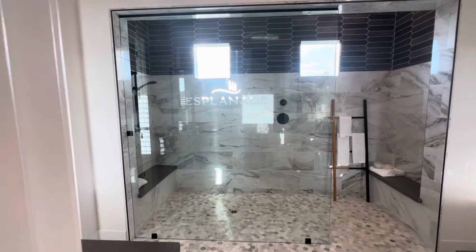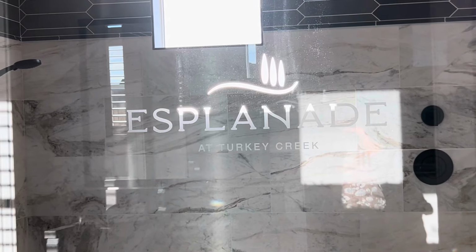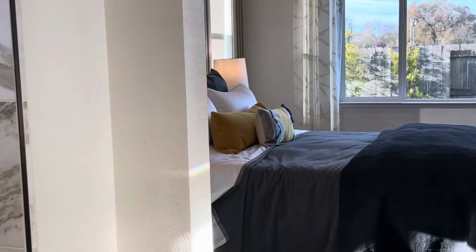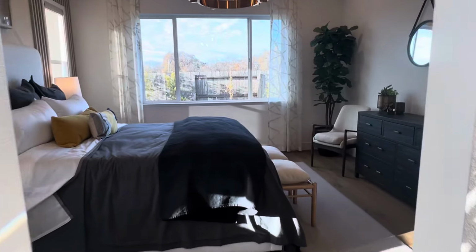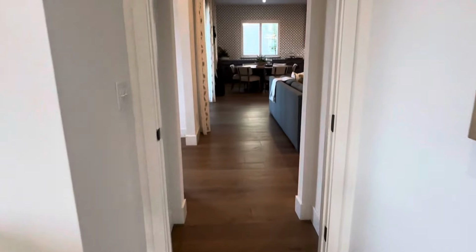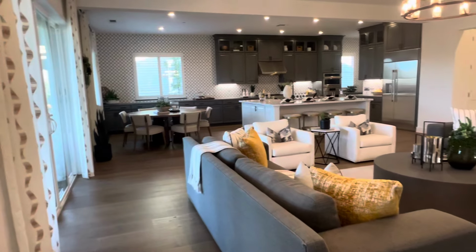I love how the name is shining on Esplanade at Turkey Creek. I think I said of, I meant at. I love how the sun's just shining on it. This one has 4-bedroom. I'm not able to show you the 4-bedroom in under 5 minutes, but I can show you this all again. It's beautiful.